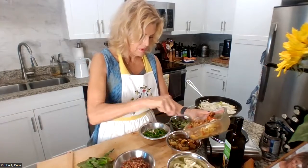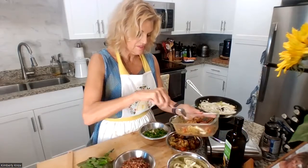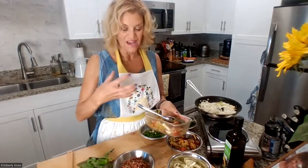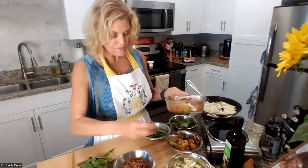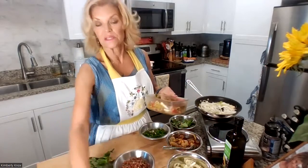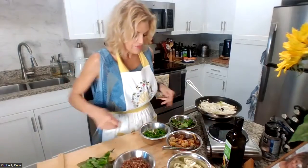So we have plenty of this left for something else. You can even add this skillet just to a tomato soup base, and now you've got chunkiness in your tomato soup. And they make some really good organic tomato bisque or tomato soups. So there's lots of ways to use your leftovers here.